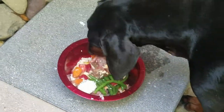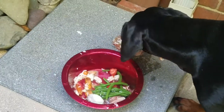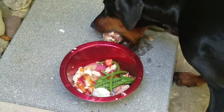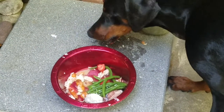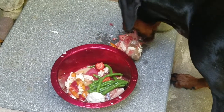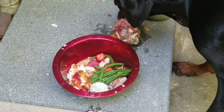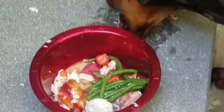And it's like, okay, let's get the beef. And that's going to take him a little bit of time, because like I said, it is frozen. But I feed him a big meal once a day, typically in the morning. And he'll have a few treats throughout the day, but he really likes this. Veggies are always gonna be his last thing to eat though.